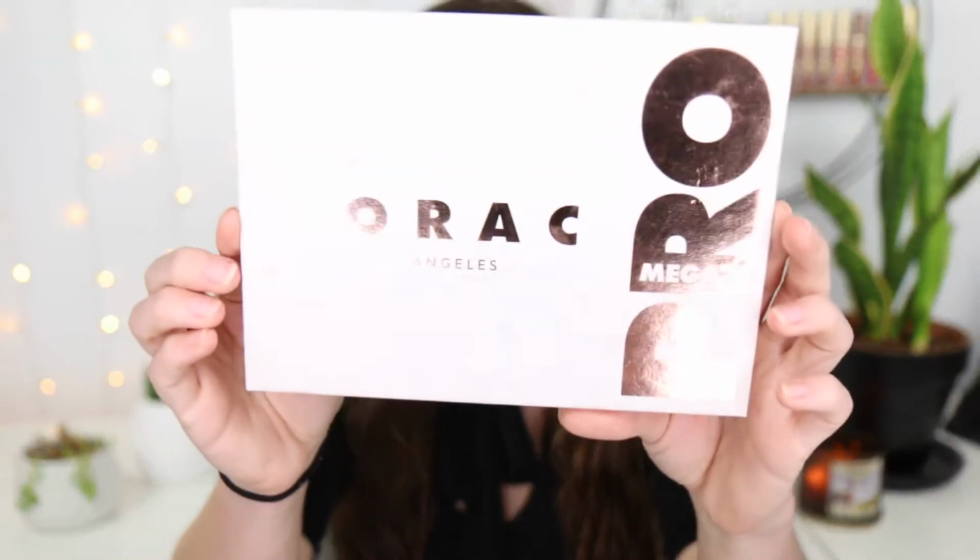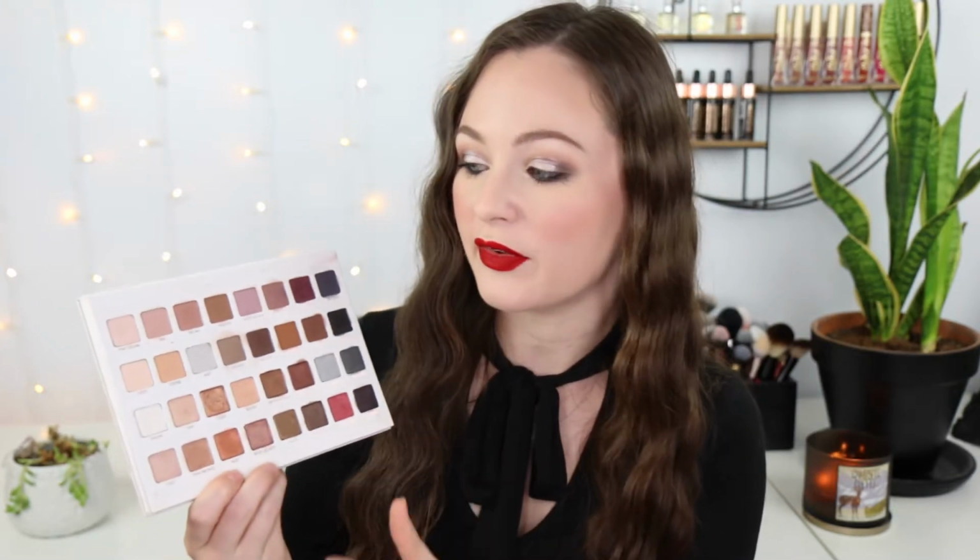This is the LORAC Mega Pro 3 palette, and this has got that white soft touch packaging. Mine is super dirty because I loved this palette so much. This is a very neutral palette, but you have so many different shades in here. You've got so many really nice transition shades, such a variety of both. You've got your 2 matte roses and then your 2 shimmers. And just so many great shades that I think work for every day.